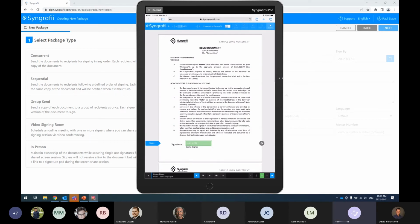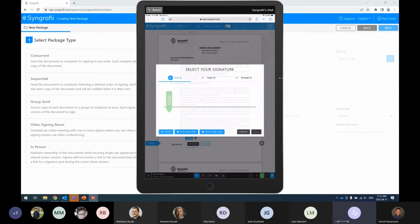So on the first page there, I'll simply go ahead and click on that green signature box, and it gives me the option to select my signature. At the top there, we'll see a number of signature types that I have available: the ink signature, the type signature, or an accepted. This is where the originator of the document can define exactly what types of signatures are allowed in these documents. So for example, if this was a high-level compliance document, we don't want our clients doing a proxy type signature or click to sign, we can disable those, and the only option that they would have is their ink signature.